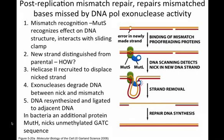And so the new strand is distinguished from the parental strand. How? How is the new strand of DNA distinguished from the parental strand? Methylation, right. Remember we learned about hemimethylated DNA being the result of DNA replication in bacteria, because you get methylation of your DNA, but there's a little bit of a lag time. And so during DNA replication, your new strand of DNA is not going to be methylated, but the parental one will. So you'll have this hemimethylated DNA, and that's one way to recognize a template strand.